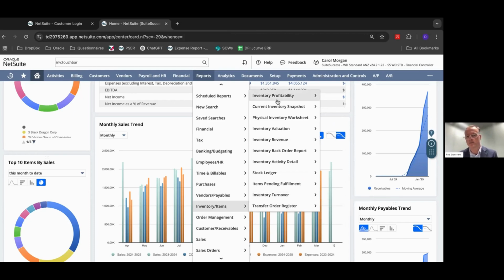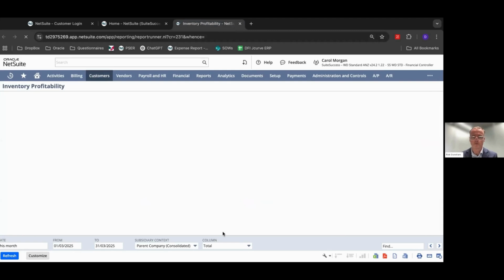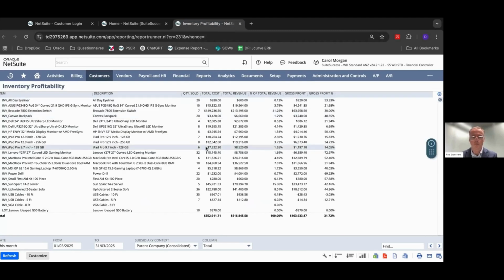So a profitability report? Yep, that's a great example. Boom. Out of the box, I've got my inventory profitability. You can see here, I've got my quantity sold, cost, revenue, my gross profit percentage. So that would save hours getting this information because I'm able to see what I've purchased it at, what I've sold it at, and then all my financials are tied into that.